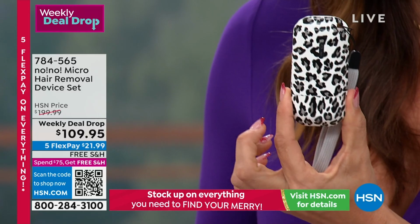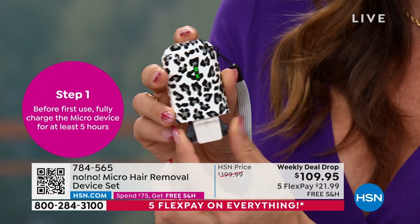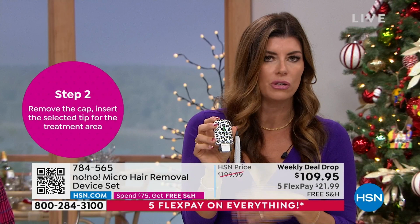Now, let me show you how to use it because it's really simple. There's the on and off at the top. You push the button. These tips, they just pop in and out. That's super easy. If you have a large surface area, like you're gonna do your husband's back, or maybe you're doing your legs, or you're gonna do your arms, you use the larger tip. The little ones for the face and anywhere else, but I'll just show you on my face anyway.